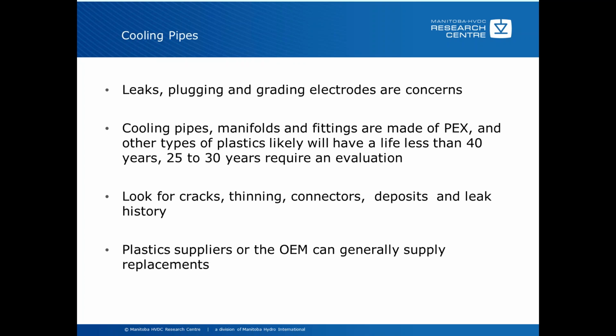Other things: cooling pipes, leaks, plugging, and grading electrode fouling are concerns with many of the systems. The cooling pipes, manifolds, and fittings are generally made of PEX or another type of plastic, and will likely have a life of less than 40 years for the valves itself. And so somewhere in the 25 to 30-year range would require, I think, a detailed evaluation of the remaining life, providing you haven't had a lot of failures prior to that.